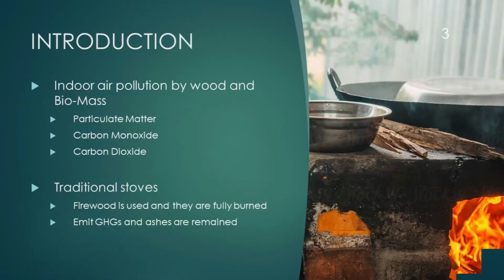And if I introduce our project briefly, there are several things to be highlighted. As you see, first, indoor air pollution cannot be neglected simply because people of rural areas used to spend more time inside their houses or buildings. It is because of the traditional three-stone stove or other traditional stoves that are still in use in rural areas, which emit more particulate matter, carbon monoxide, and carbon dioxide mostly. And also, since in a traditional stove a complete burning process takes place, it also emits greenhouse gases and a considerable amount of ashes.